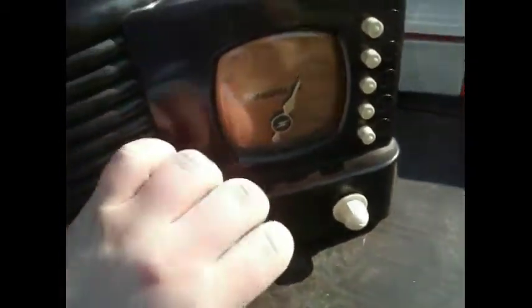It seems to be working okay. Is that a weird angle? Darn it. Let's try this cassette. Yeah, it pulled that one right out.